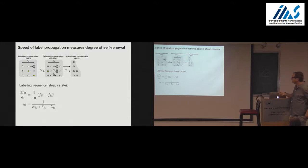And how fast will that equilibration happen? Well, it will happen over a time scale that's given down here. If you look at it, that's the rate of outflux of this compartment, so it only depends on parameters in this compartment. This is loss by cell death, so these are the loss terms. And this is what offsets the loss, namely proliferation within the compartment. And mind you, if this were a stem cell, this would be exquisitely balanced, so that would be 0, and this time would be infinite. So this measures, and we call this a residence time in this compartment, the degree of self-renewal in the compartment. So the kinetics of label propagation measure how self-renewing a compartment is.